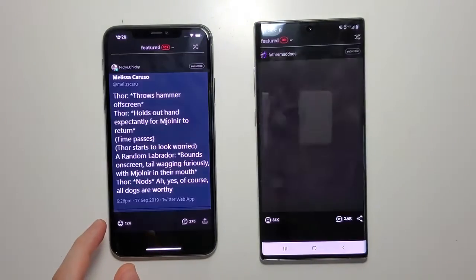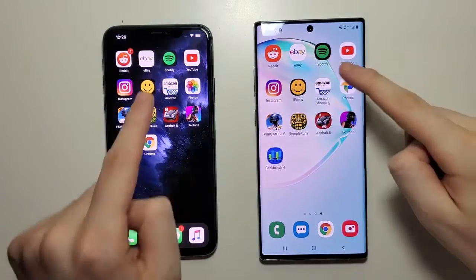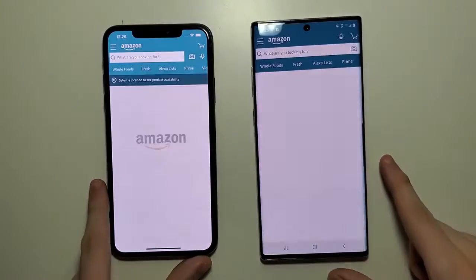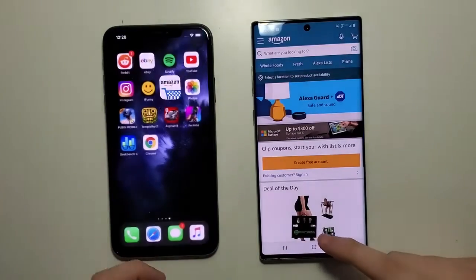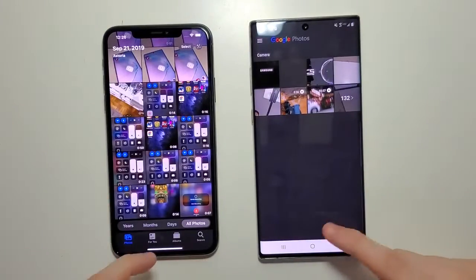So for basic apps, we have a slight advantage for the Samsung. That one was the iPhone. Amazon. Samsung. And photos. Okay, so now for gaming.